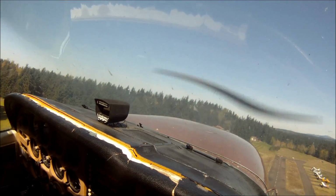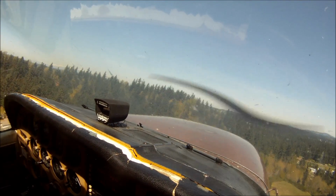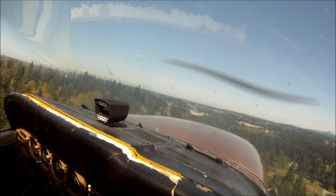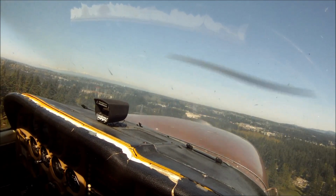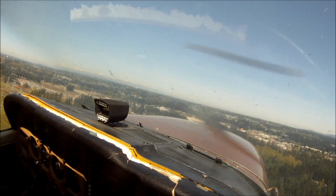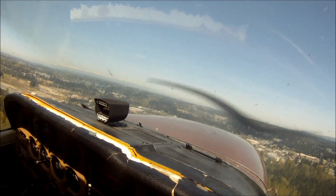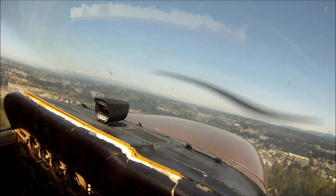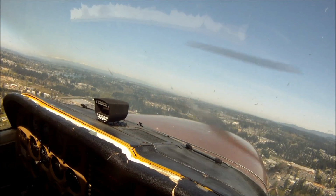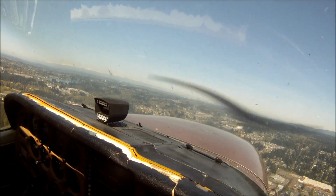A little bit of a rise there. Climb out about 70, 75 knots. So now when we're up here flying, your job is to help me look for any traffic. So everybody can look. If you see somebody, just tell me. Right. We're at 1,000 feet, looking for 1,500.